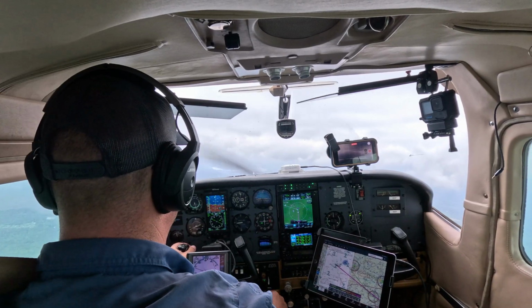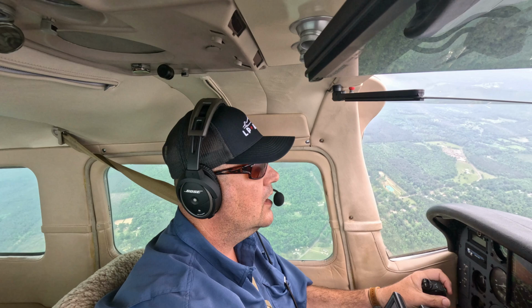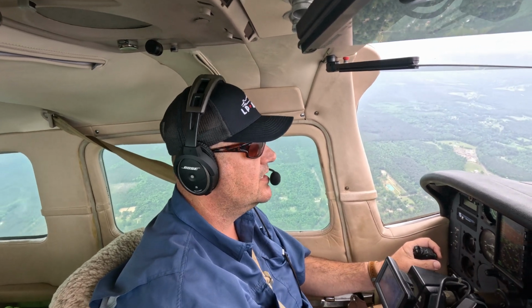There's the turn. 48 November, you are cleared RNAV runway 23 approach into Downtown. All right, cleared for the RNAV 23 into Downtown, 604 November.